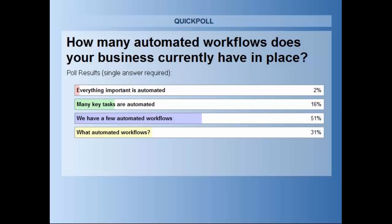All right, it's about what I expected, that it would be somewhere between 0 and maybe a few. And that is exactly what we see here: 31% of you said, what automated workflows? We don't have any. 51% said we have a few. So 82% of you are in this category of 0, maybe a few if we're lucky, right?